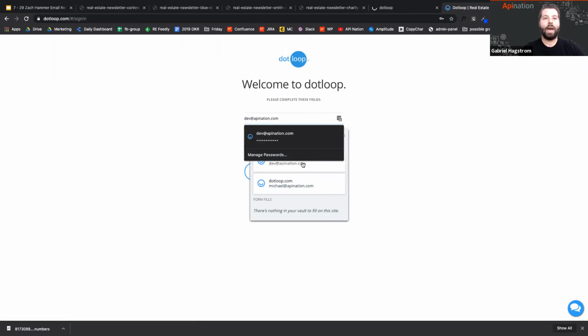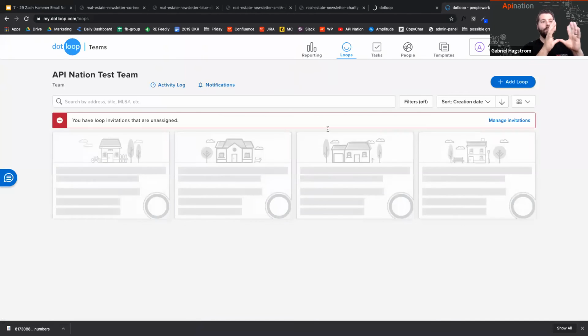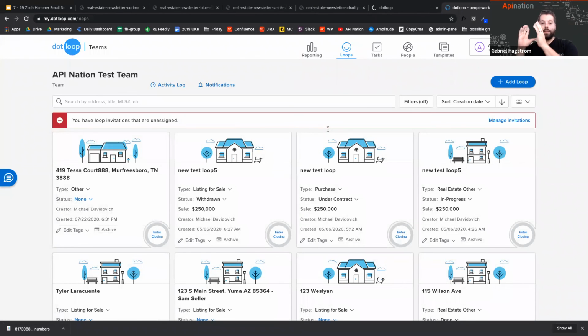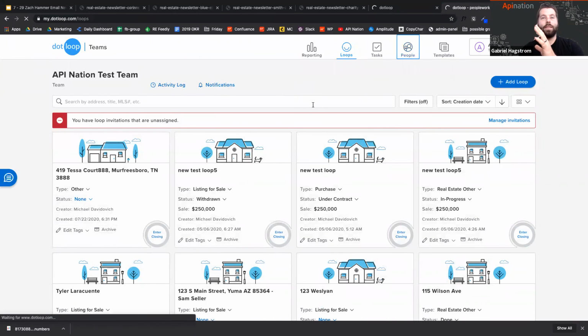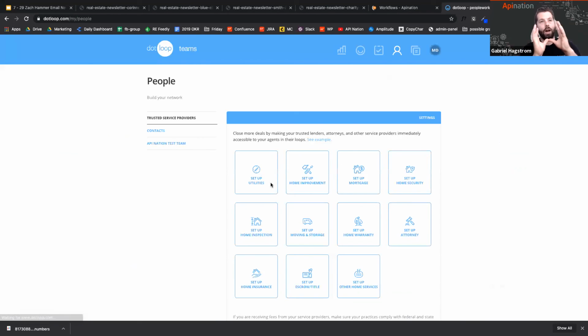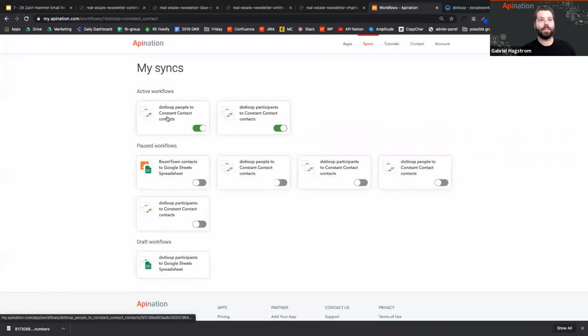So everybody you have in contacts is going to get sent en masse into a list in Constant Contact. Everybody you have in here, that's people, this giant list, the list that you have ready to go, is going to be sent en masse into Constant Contact, and you can start sending to them. That's this guy right here, .loop people to Constant Contact contacts.